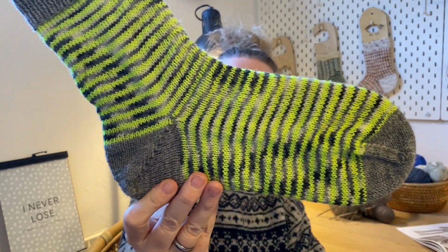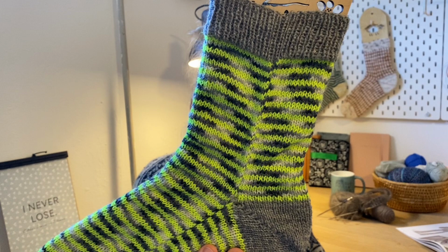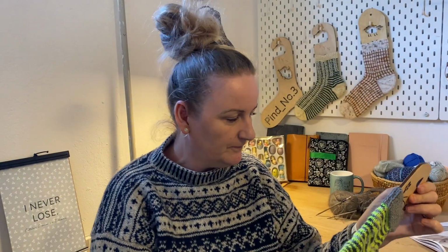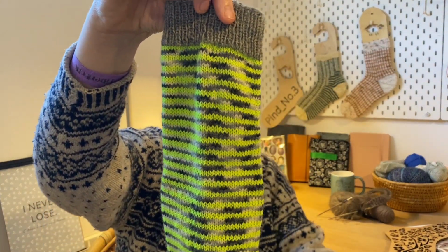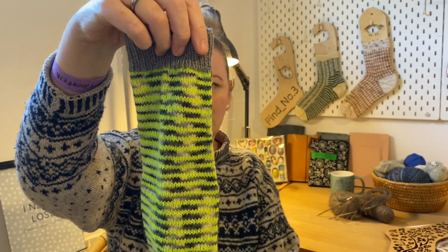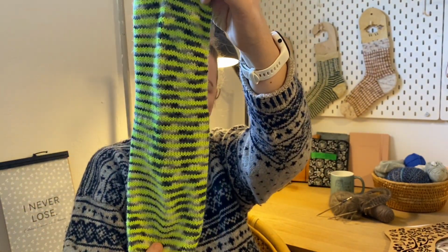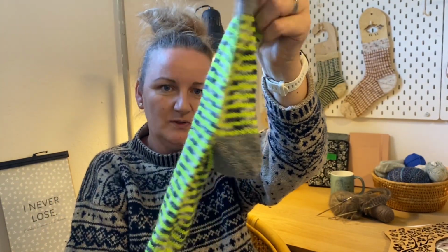You see the nice side here with no joints, but I'm not making a big fuss about the joints here. I don't care that you can see it. Actually, what I'm going to do with the next one is be a little more careful, because you can see it's making a little kind of banana shape here. I think when I wash and block it, it will stretch out, but this is where I switch colors, and it's pulling on itself. So next time I will have to be more careful on this side where I switched the colors.